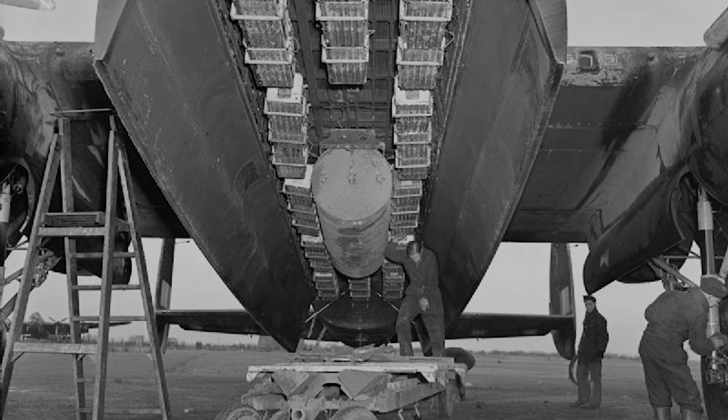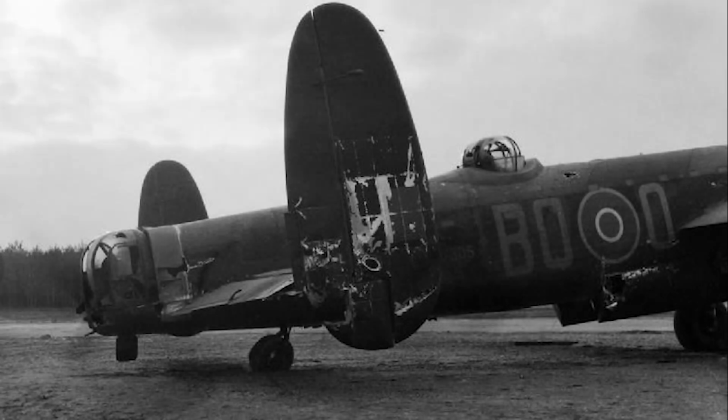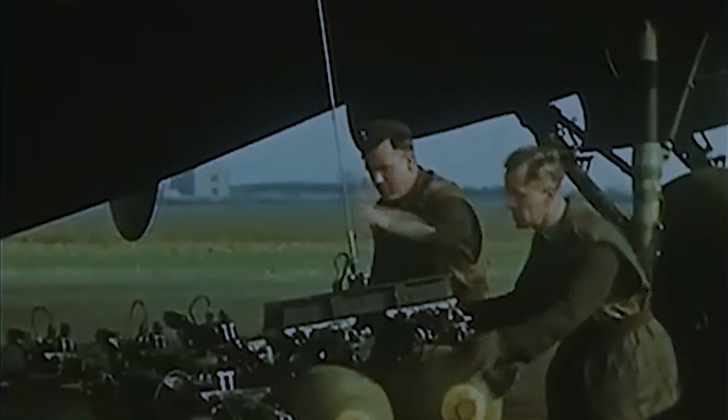As the bombs are winched up, care has to be taken that they do not foul the aircraft structure. An unofficial aid is the aircraft's crew ladder. Bombing up is not only hard physical work, it is also dangerous. Due to electrical and mechanical faults, bombs can and have fallen, injuring the armourers. On the 15th of March 1943, a 4,000-pound cookie exploded during loading at Scampton. Several men were killed, 6 Lancasters were totally destroyed, and another 5 badly damaged.